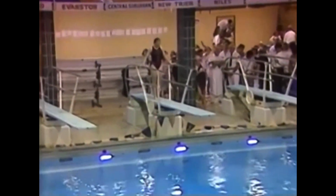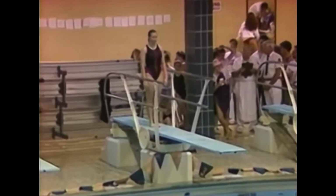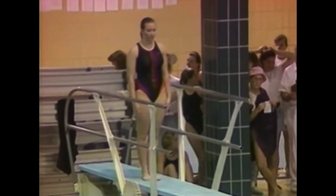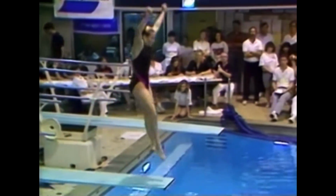Carrie Henderson now, Barrington, forward 1.5 somersault, 1 twist free. The judges are looking for interesting things about their diving: the straight legs, the toe point, the height off the board, and the last thing they see is that entry.